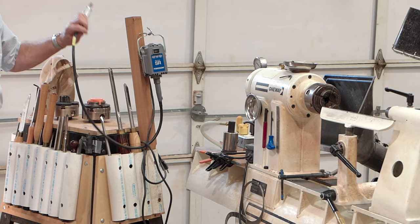Dust collection. I don't have a lot of dust collection. I do have an air cleaner. There's an air cleaner in the ceiling right above the center part of the garage. This small dust collector, though, comes in very handy.